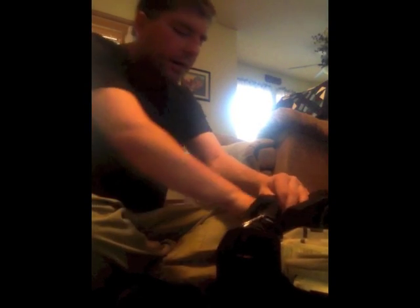And then I carry a big SAM splint. This is good for arms and legs. It's the large size, and you can just mold it to whatever. So I have one of those.